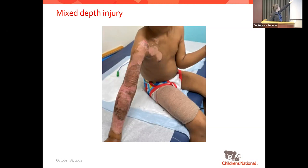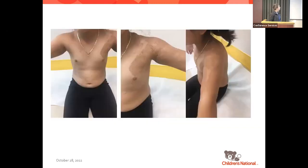So this is an example. The areas that are more pink healed on their own, and then the center of the upper arm and the forearm, those are areas that underwent a skin graft, and so that's why there's different pigmentation or color. Same with this patient as well. The paler areas all healed on their own. The left shoulder and the left upper arm, where you can still see a little bit of the meshed appearance, was skin graft.